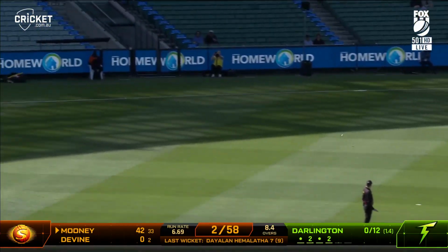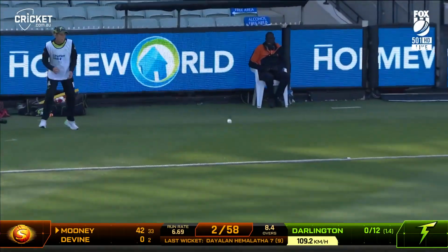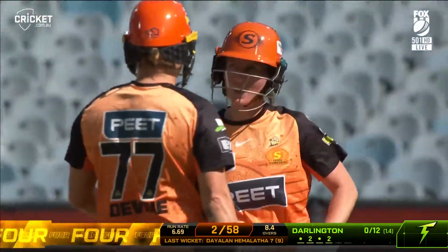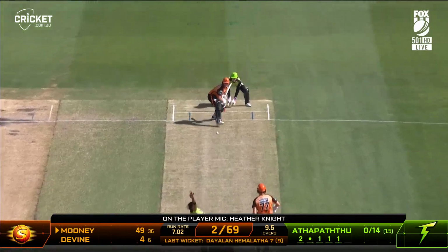Short again, and she tucks that fine. It'll bring up another boundary. She's making them pay right now, Beth Mooney. We'll stay in touch with Heather Knight throughout the afternoon.